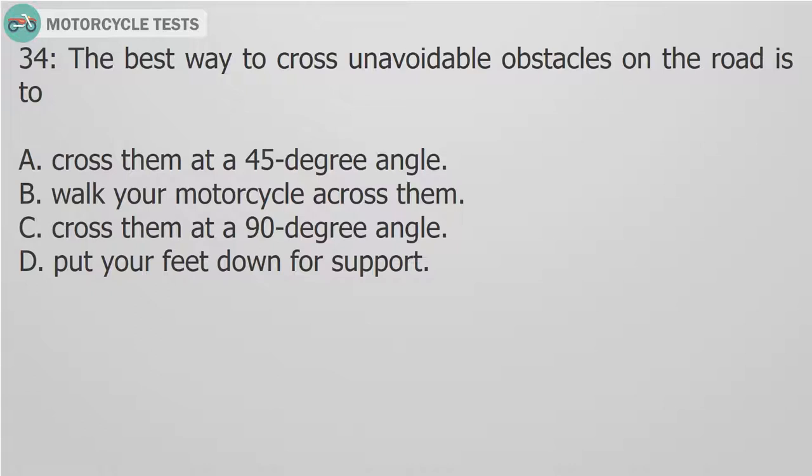Answer A. A front wheel skid can result from the front wheel locking. Question 34. The best way to cross unavoidable obstacles on the road is to A. Cross them at a 45-degree angle. B. Walk your motorcycle across them. C. Cross them at a 90-degree angle. D. Put your feet down for support.